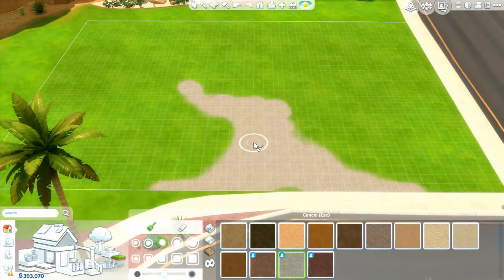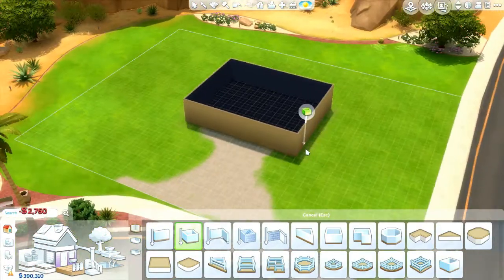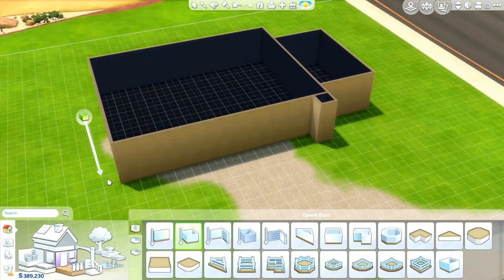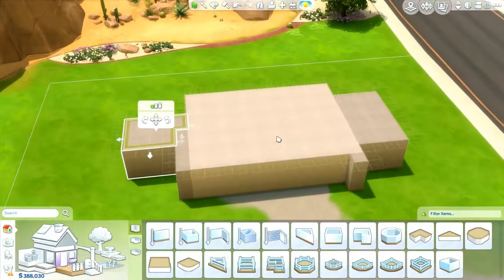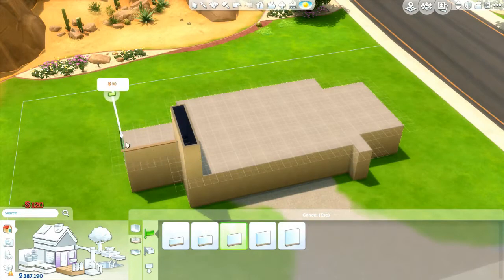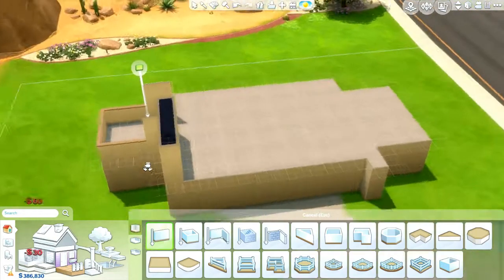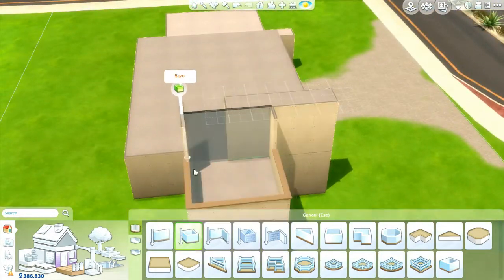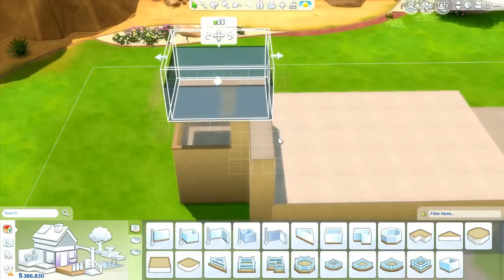Today's build is called Sable Modern. It is a 40 by 30 lot in Oasis Springs. It is 3 bedrooms, 2.5 baths, and winds up costing about 177,000 simoleons. That's rounded up from about 176.7, I believe it is. So it's actually not badly priced for as much stuff as you get in this build.